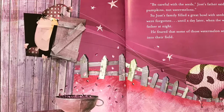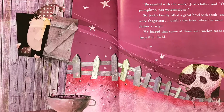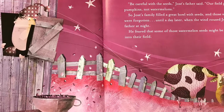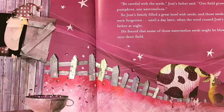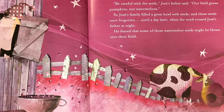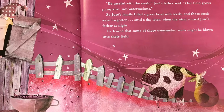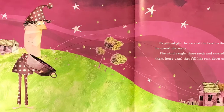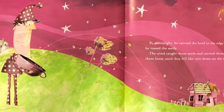So Jose's family filled a great bowl with seeds, and those seeds were forgotten until a day later, when the wind roused Jose's father at night. He feared that some of those watermelon seeds might be blown into their fields. By moonlight, he carried the bowl to the edge of his field and he tossed the seeds.